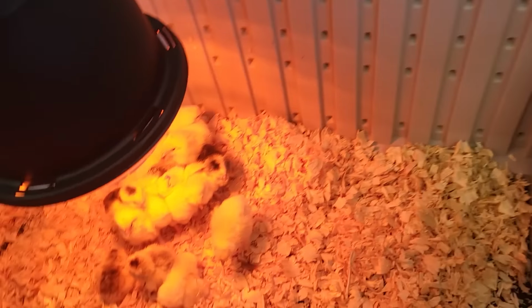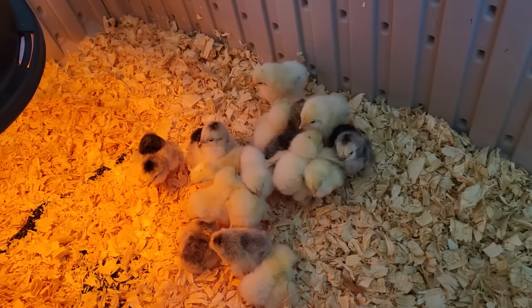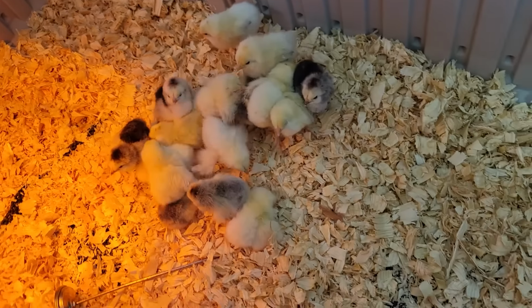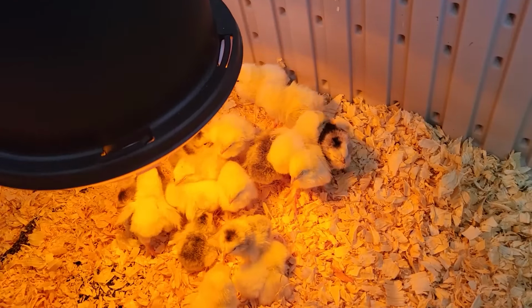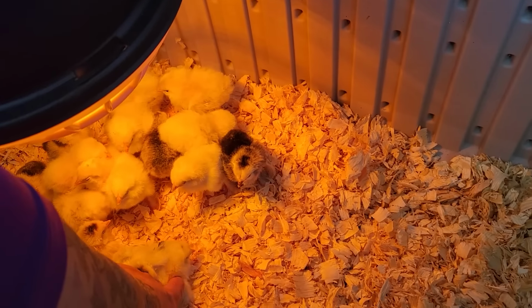Cute. Oh gosh, I guess you might want to see it, huh? See? There's the babies. Here, let's move the light out of the way, guys. See? Yeah, we're all kind of running around. I'm sorry, I will leave the heat lamp on you. Come on, love.